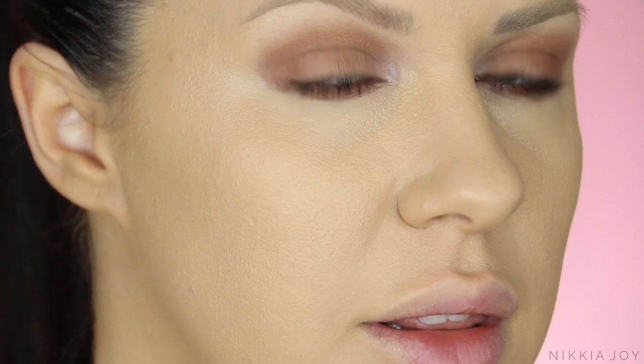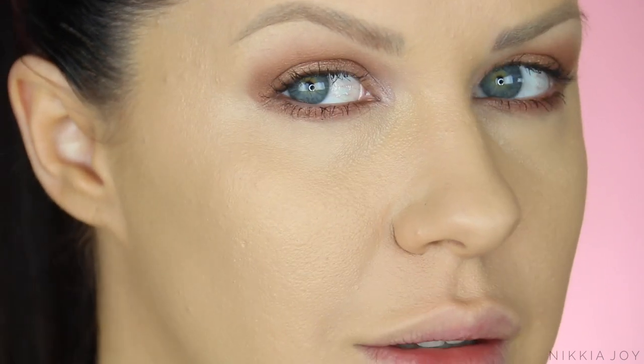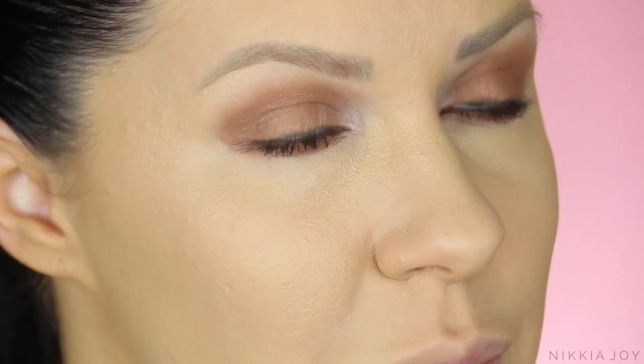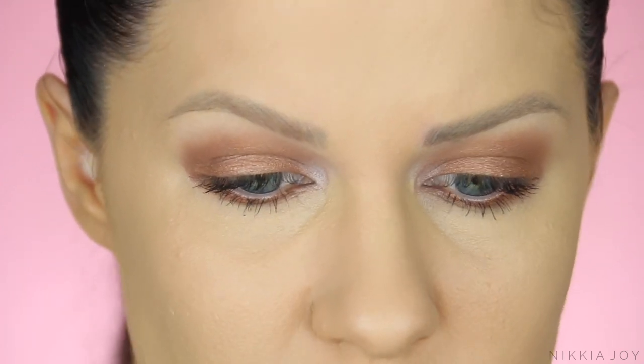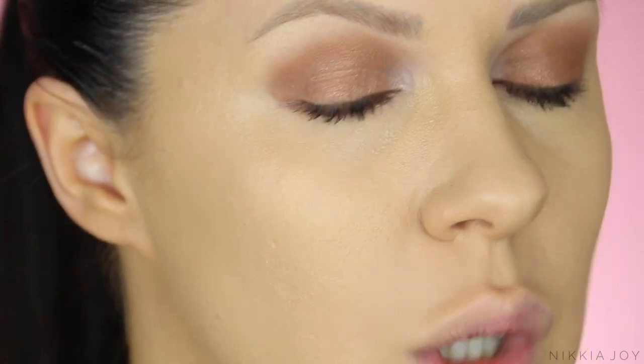Actually, before I do that, let's have a zoom in so you can see. So that is my skin now. It looks seriously insane. That coverage is real. Oh, I really hope that this lasts on oily skin. If it does, this is going to be my new favorite foundation for sure. It's kind of healthy looking too. It's very, very full coverage, but I don't feel like I look like a cake face. What do you guys think? So yeah, I'm gonna go apply the rest of my makeup and I'll be right back.